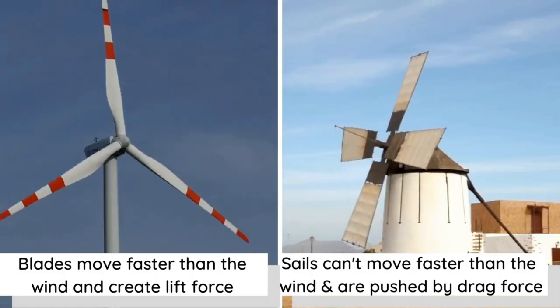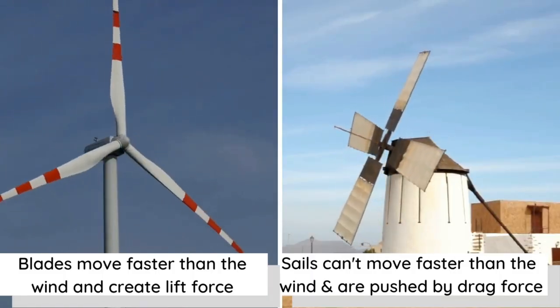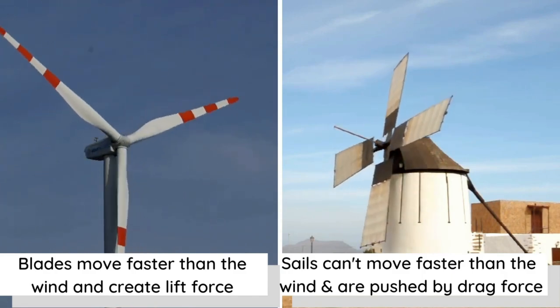And furthermore, the lift force that's created by air moving over the aerofoil is much stronger than the drag force that pushed the back of the cart at the start. So this is really similar to the reason why modern wind turbines generate a lot more power than the old-fashioned ones. Okay, let's talk more about how a propeller works.